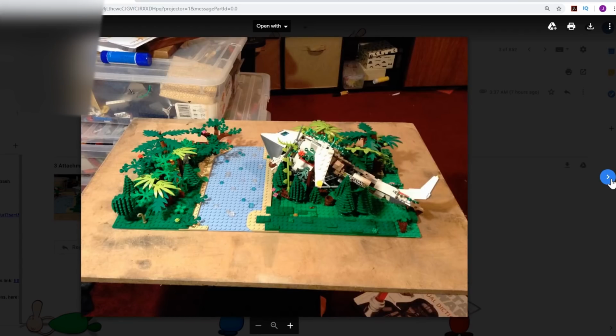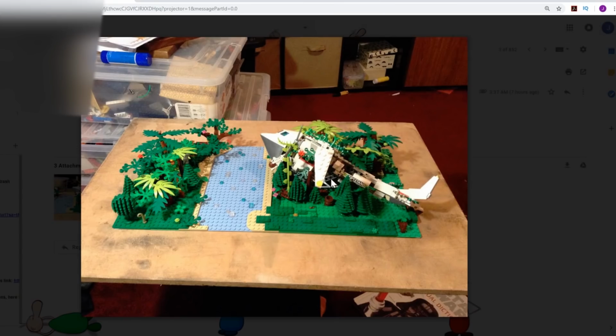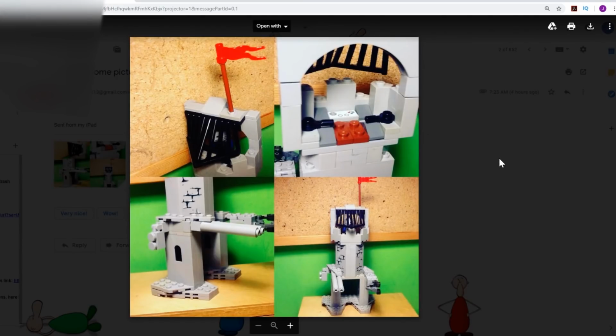Ooh, and it's sort of overgrown. So this is a long since past cargo plane, perhaps, that has crashed in the jungle right next to the river. You can see a little skeleton. Yeah, you can even see the inner framework of the plane exposed here. Wonderful little scene that you've set up. I like it. There's no people involved. It's just a long since forgotten passenger plane or cargo plane crash. Good job. This build here is from Ben.